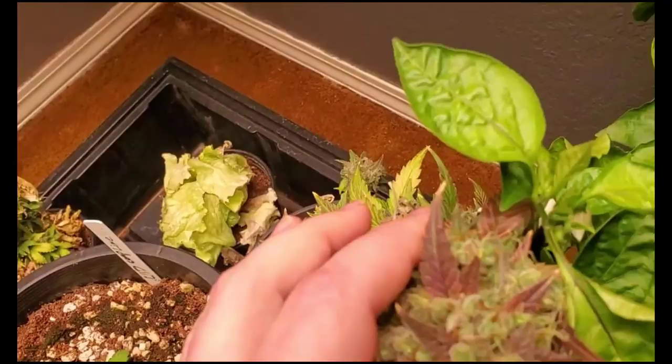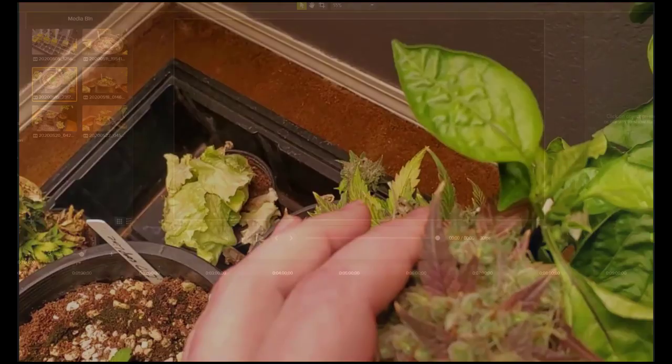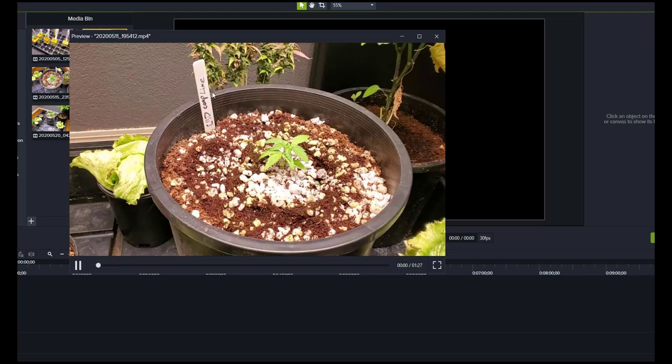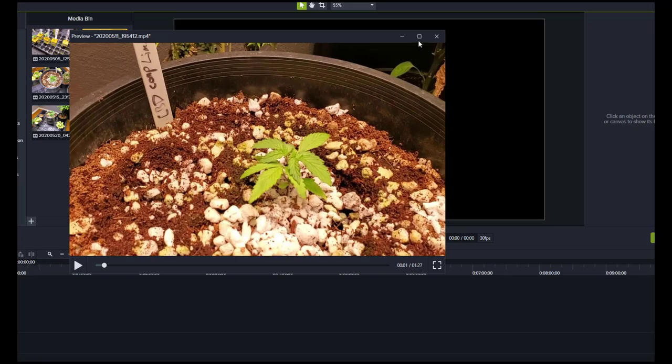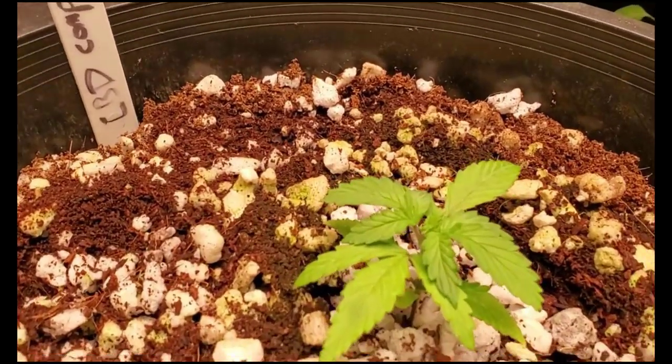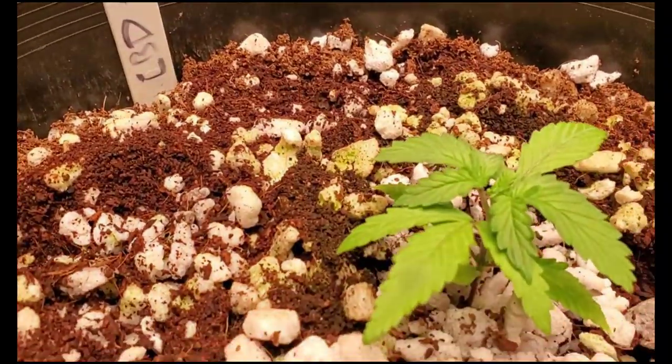All right, so the other thing I want to show you was the succession of the grow. So let's go back here to the 11th. This is May 11th, and I wrote down notes here. May 11th, this was day 13. So here she was at day 13.